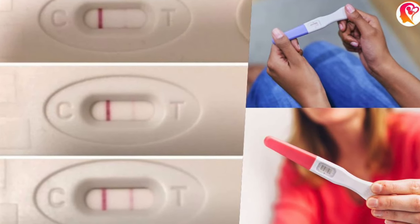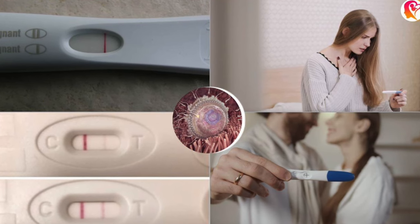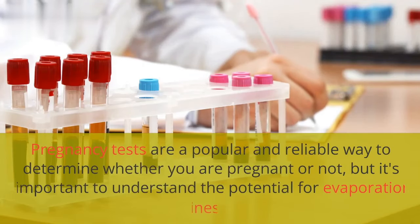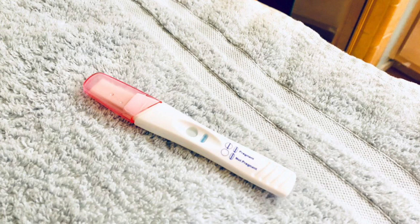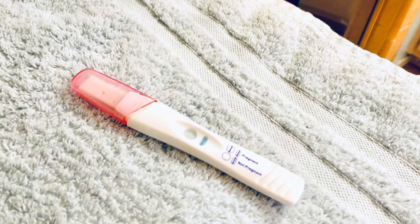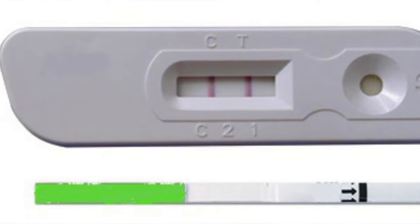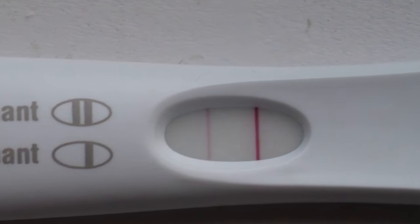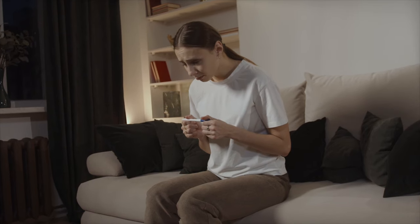Faint line in pregnancy test kit. Whether it is a negative pregnancy or a positive pregnancy result, we will explore in this video. These days, home pregnancy tests are very popular and almost a reliable way to determine whether you are pregnant or not. When the result is clear, there is no problem. You can understand that yes, you are pregnant. But when the line is not clear or it is a faint line, then the question arises, what does this mean? A faint line can be a positive pregnancy as well as a negative pregnancy. So here we will understand both the cases.